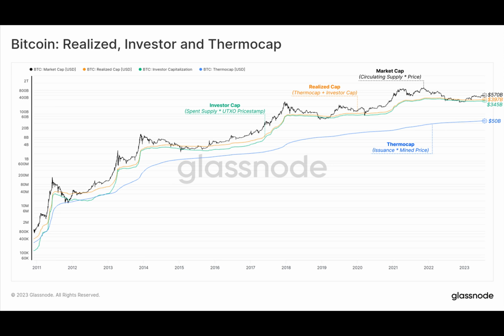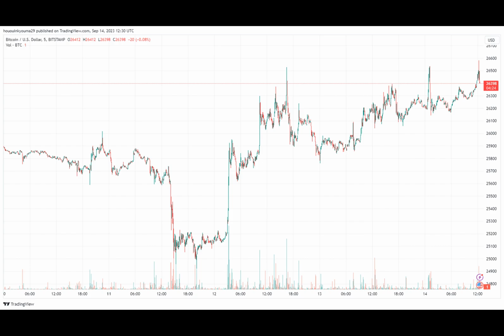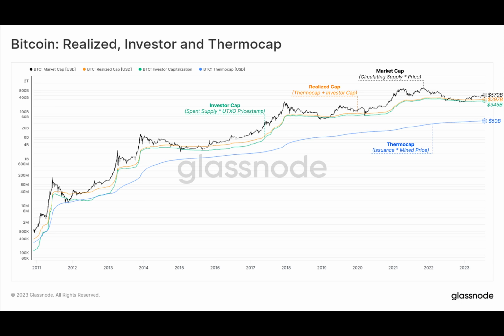Another way to look at the realized cap is through the three metrics that essentially represent the realized profit, realized loss, and issuance. The realized profit and loss metrics are self-explanatory. They keep track of the profits and losses that the investors have been harvesting through their selling. And since the act of loss-taking or profit-taking reprices the tokens being sold at a lower or higher price, it naturally affects the realized cap.